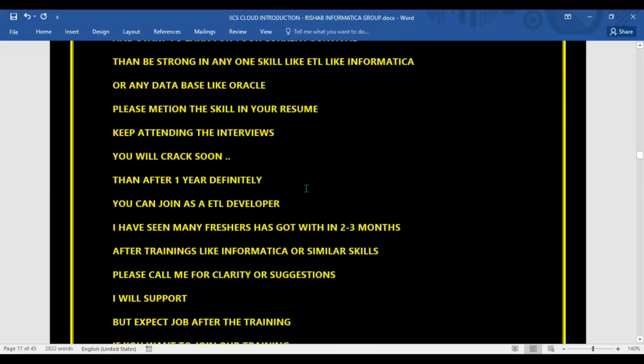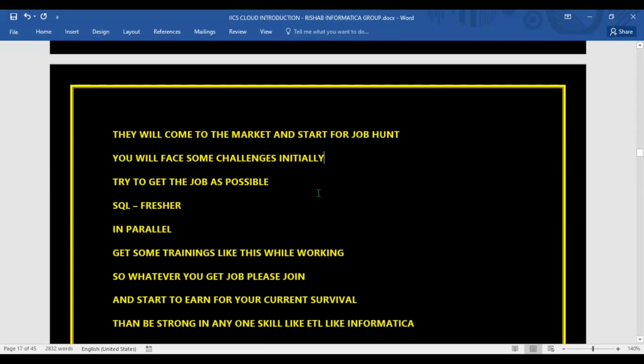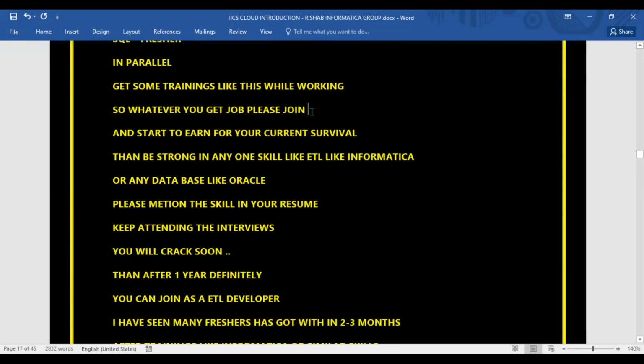But you have to learn parallelly along with your work. You have to learn something, like SQL. You can learn Java too, but there will be a lot of coding. You can see and learn. Python also you can learn, that also has coding. First of all, learn SQL very well. Then you can come to the ETL world, whatever you are giving the training on.